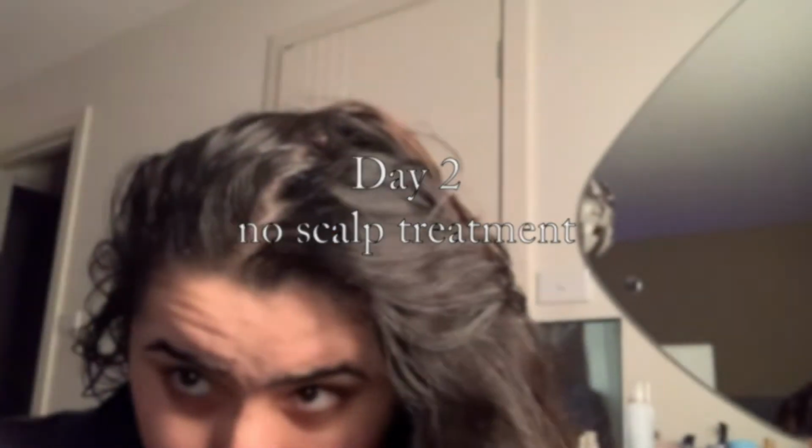So, day 2. If that's not a greasy mess already. I don't know what's going on. Usually it's not even this greasy, but it feels fine. But it just looks so oily. Also, I'm just doing my nighttime skincare, so I'm feeling so fresh right now.